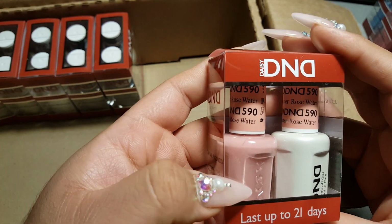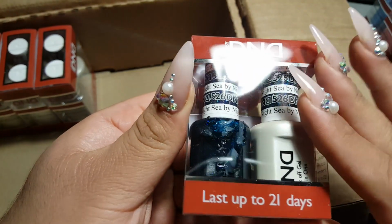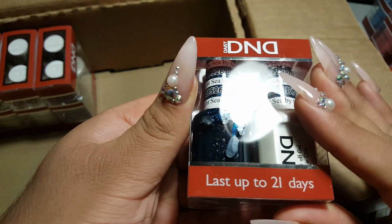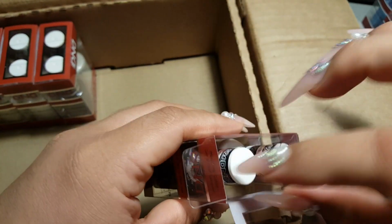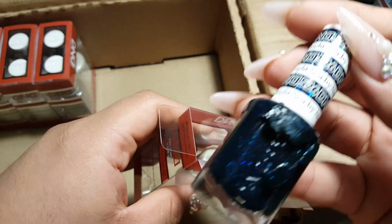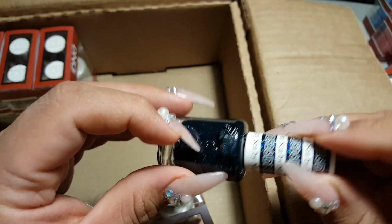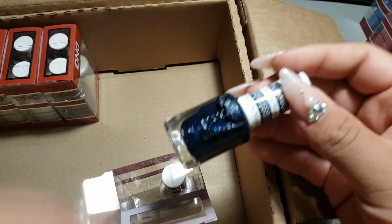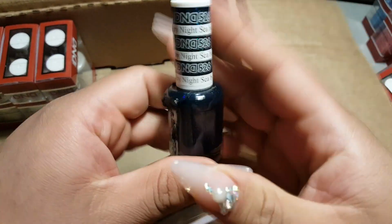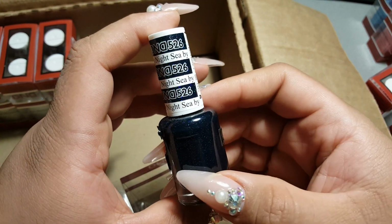590 Rose Water. Did I say Rose Water already? Oh, this one definitely looks broken. Oh no. Broken. So this one is called Sea by Night, 526.